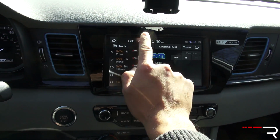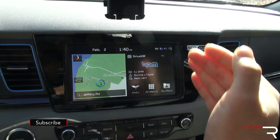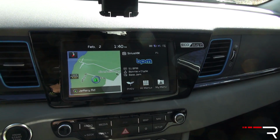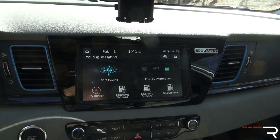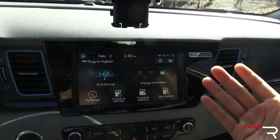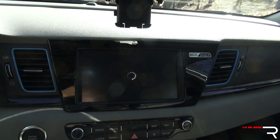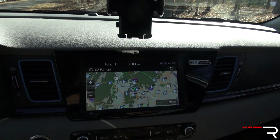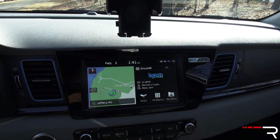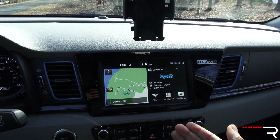The system has a really great touch response. This is the home screen here. You can see it shows you your navigation, your audio information. PEV, that has to do with the battery information. You can see it shows all your eco driving modes, your energy mode, where your charging stations are, any gas stations, your EV range, which is definitely very useful. And overall, the graphics are pretty nice. I mean, everyone's going to get in this and know how to use it. Kia's UVO is very much one of the best systems in the business for simplicity and ease of use.